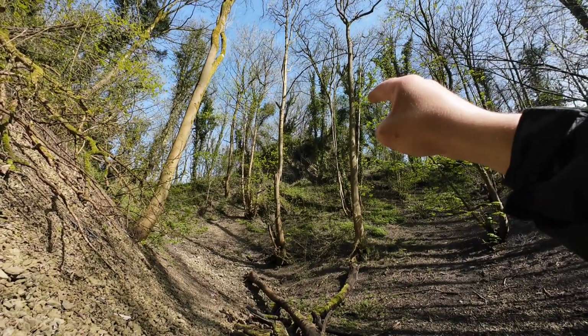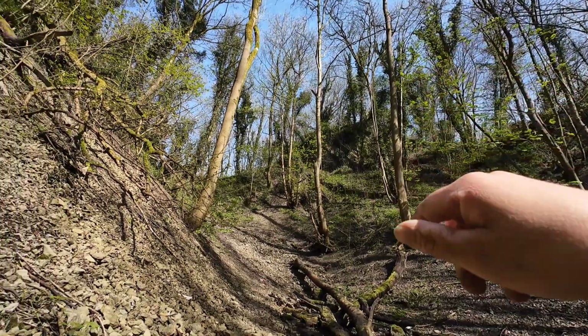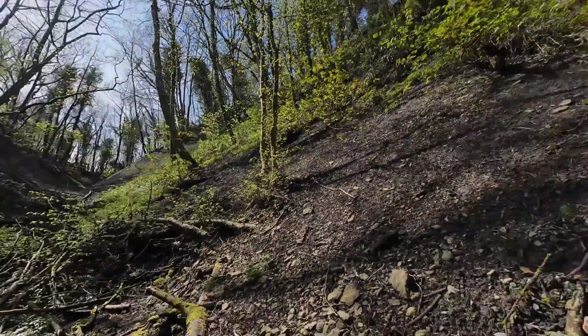It must have took years to quarry the section here from the top of the land. You can imagine where that part is from the top. That would have been the land many years ago before all this was even quarried. You can see what I mean, how tall up it really is. So some really fantastic evidence of that old past here.